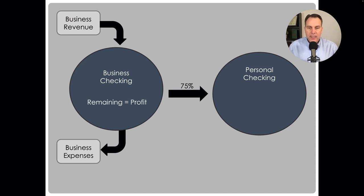So for example, let's say you want to make a payment to yourself. You want to pay yourself $1,000. Well, you can't bring all $1,000 home. You can bring $750 home to your account. So you either write a check if you want to do it that way, online payroll if you're using some sort of system, or transfer in your bank account from one bank to the other.